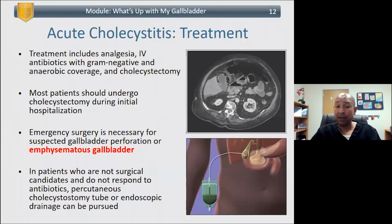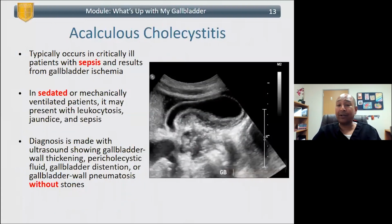So that's why we would do things like percutaneous cholecystostomy tubes if necessary, or even an endoscopic drainage if necessary. And of course, these are things we think about if you're not taking the patient to surgery. So acalculous cholecystitis, why did I want to put this on the board? Because they love asking it.